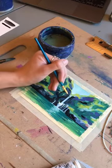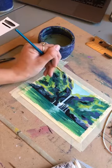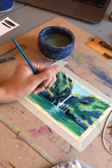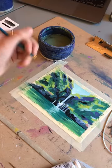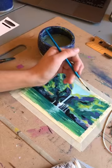Honestly, it was kind of funny when they asked me to do this. They wanted me to show my process. I'm like, I don't even know my process. But when I broke it down, it's mainly just, I guess I'll do darker and then move my way to lighter and kind of alternate until it starts to take shape.